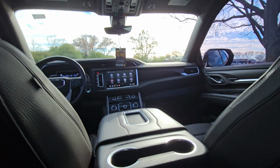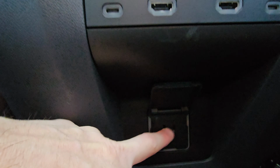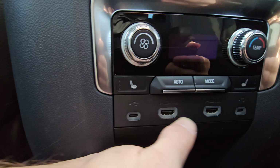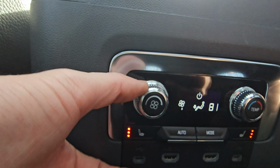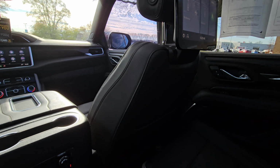Overhead vents, and they also have their own little power station, so they can plug a laptop or heck, even a PlayStation, like I mentioned before. Type-C, HDMI connections, and another Type-C. Both rear captain chairs are heated, and like I mentioned, everybody can control their own temperature, so they do have their own rear temperature controls.